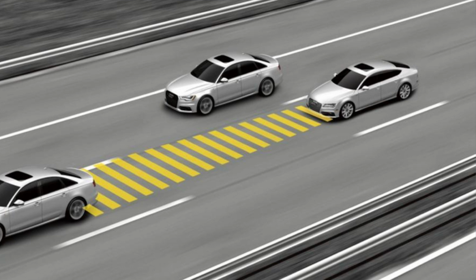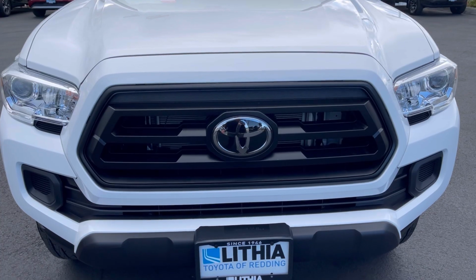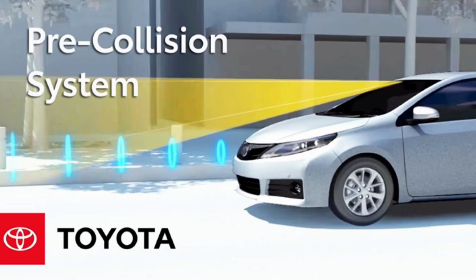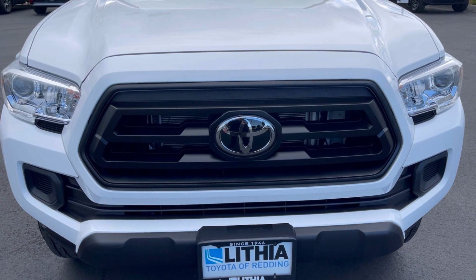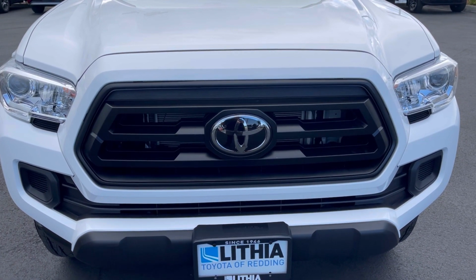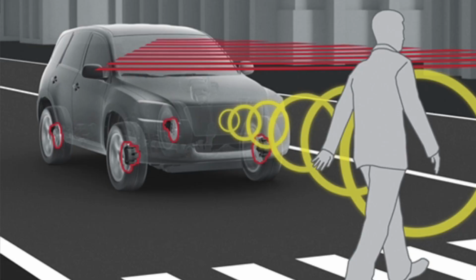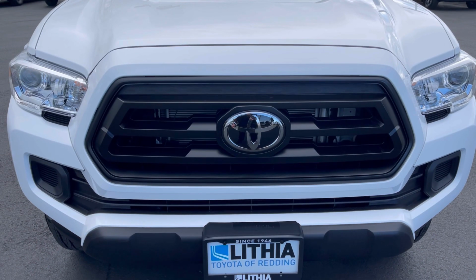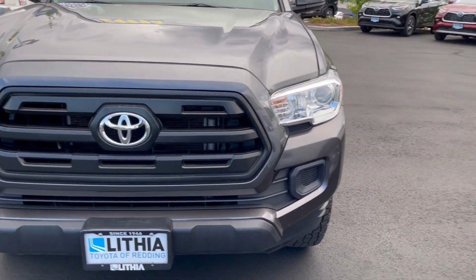So it will do radar pacing cruise control and pace by seconds behind a slower vehicle. Also, if it detects it's going to get in a collision with another vehicle up to speeds of 110 miles an hour, it will slow down by 30 miles an hour. It also picks up pedestrians and does the same up to 50 miles an hour, slow down by 30 miles an hour. This vehicle does not have that option whatsoever.